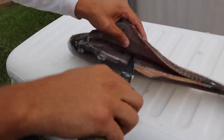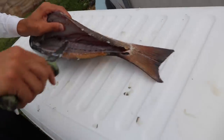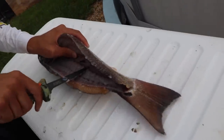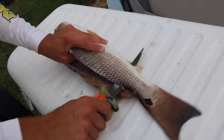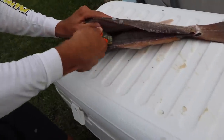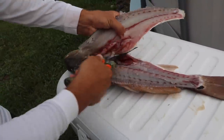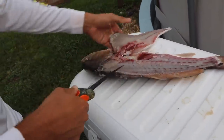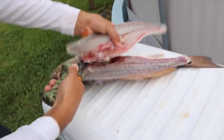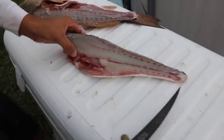Go right around those bones. Now watch this, watch your hand right there. I'm gonna go down on the backside of this fillet. Down on the backside one last time. I'm gonna pull off right there. I'm gonna come down this side. Beautiful. Now, that is how you fillet a fish. You hear my fish in there getting excited? That is how you fillet a beautiful piece of redfish right there.